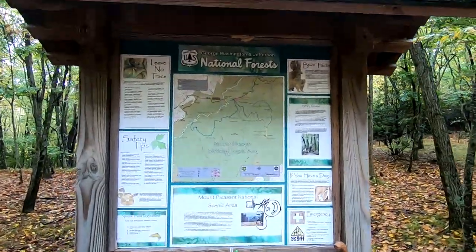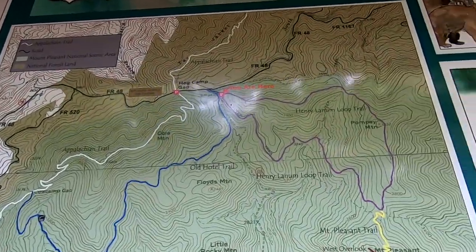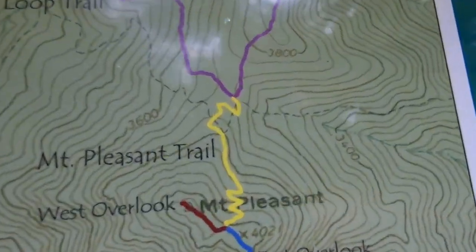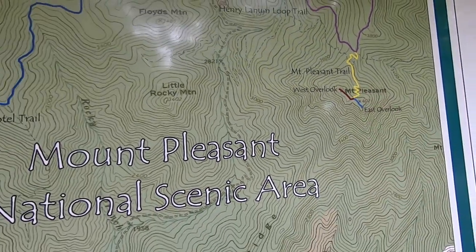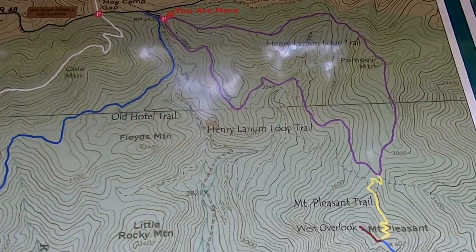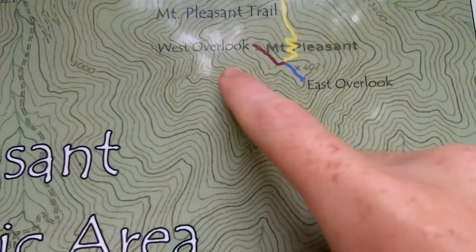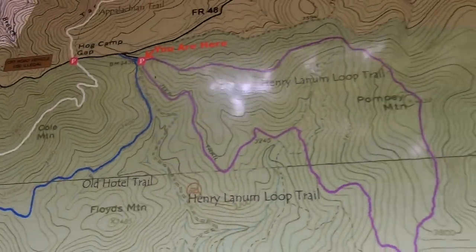Hey, from George Washington National Forest, well, George Washington and Jefferson National Forest, I should say, I'm going to be embarking on this hike on the Harry Lanham Loop to Mount Pleasant. I know it says right there 4021, but actually the summit itself is 4,058 feet. This trail is almost 8 miles if you include this as well. I've heard good stuff about the west overlook. There are some campsites up there, but I'm just going to do the loop today.